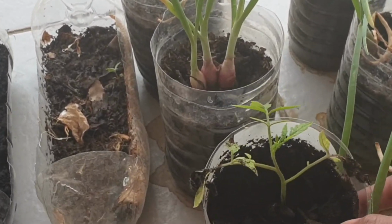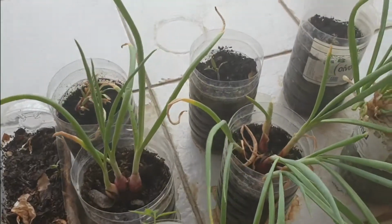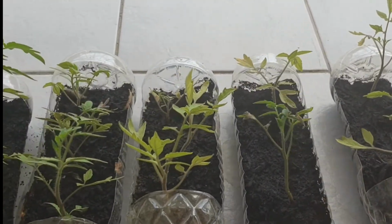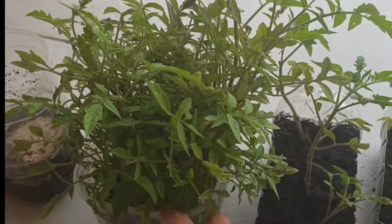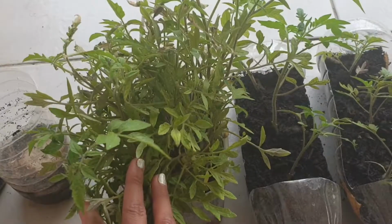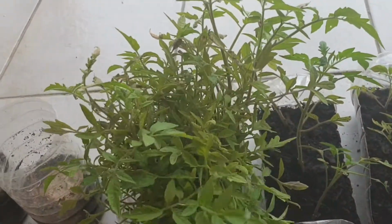Ito, tomato to. Madami kong tomato. Yung iba nailipat ko na sa garden. Ayan. Ito, maliit pa. Ang liit niya. And then, ito, tomato din siya. Maliit siya kasi walang space, I think, kaya hindi siya nag-grow. And then, this one, really lots of tomatoes, guys. I really need to transfer this in a big pot or a big container. This is too bushy here already.